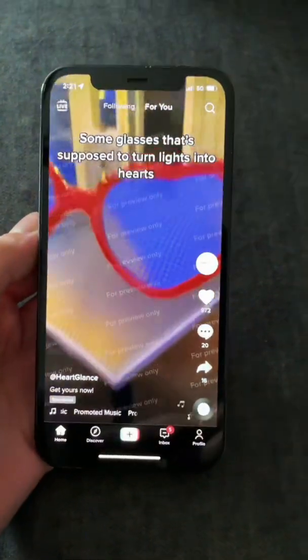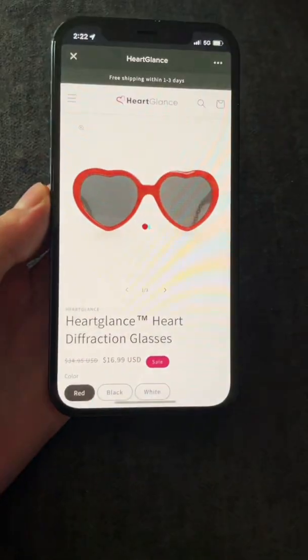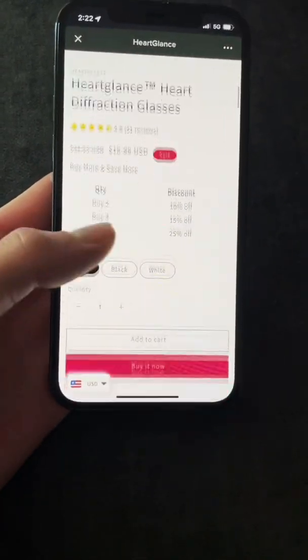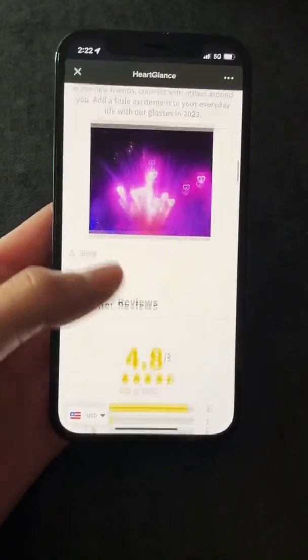Now I pay TikTok to promote the videos we made and the website we made on the people's For You page. So if people watch our video on TikTok and they hit shop now, they can order the glasses off our website. If someone orders the glasses off our Shopify store, then our supplier ships the glasses straight to the customer's house and we never have to touch the product. Let's see how much money we make.